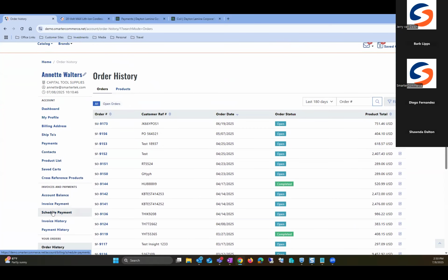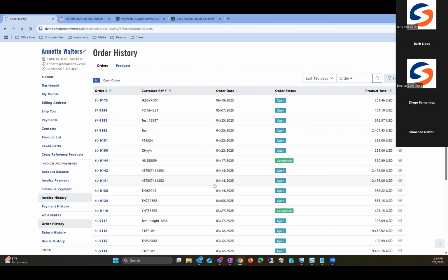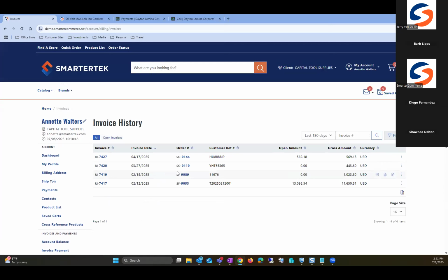I can go in and see information about their invoice history, if need be, and see the details behind that. So all of this is available to me in a very detailed fashion so I can drill in and really help my customers if they have any questions or any needs that maybe they're not seeing.